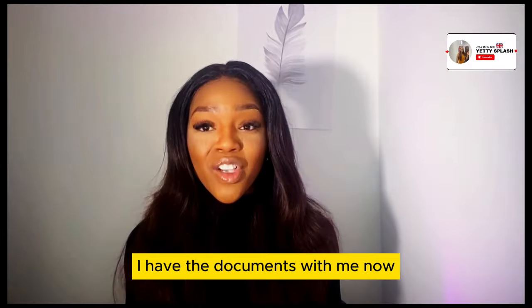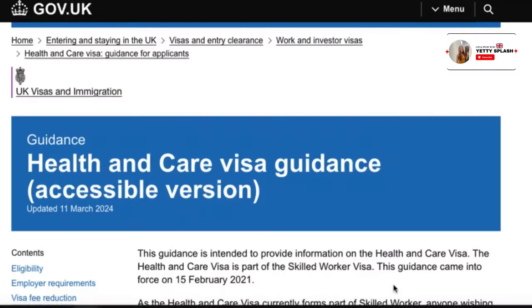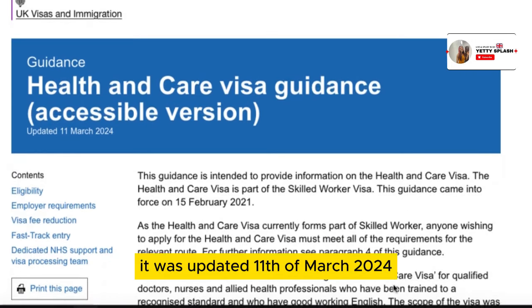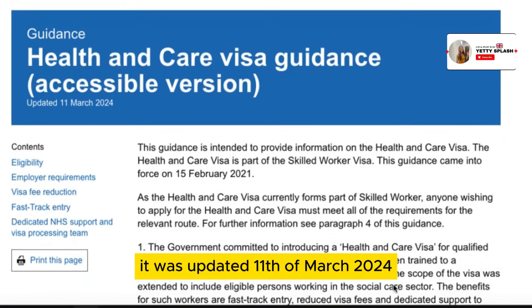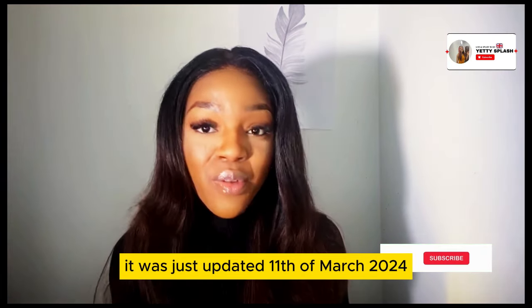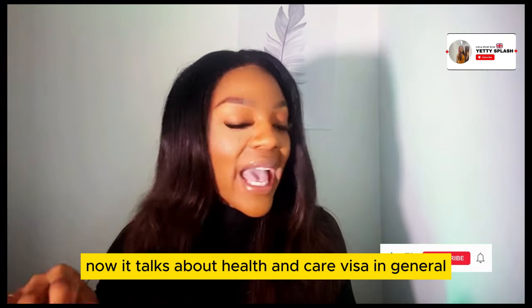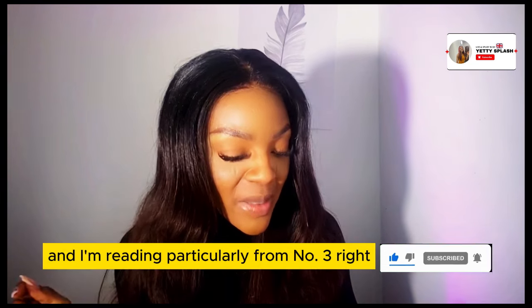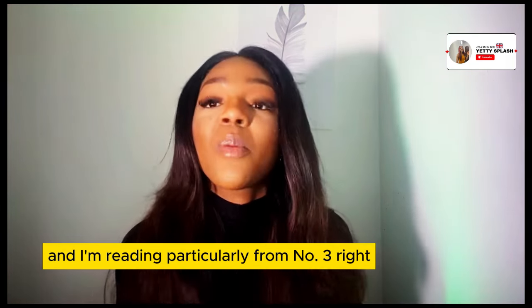So guys, I have the document with me now. It is titled Health and Care Visa Guidance Accessible Version. It was updated 11th of March 2024. Okay, it is very recent. It was just updated 11th of March 2024. Now it talks about health and care visa in general. If you look at this document, and I'm reading particularly from number 3, right?